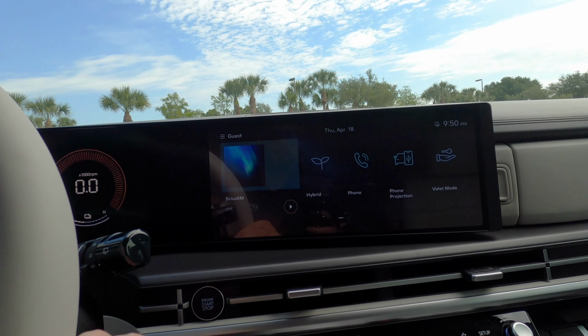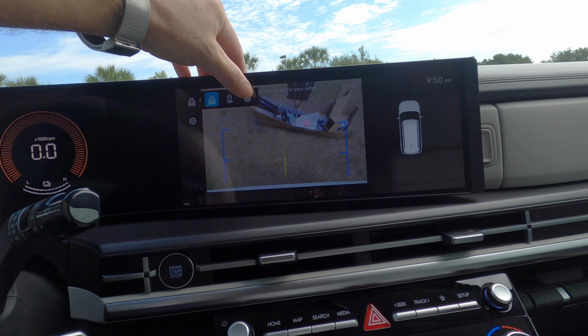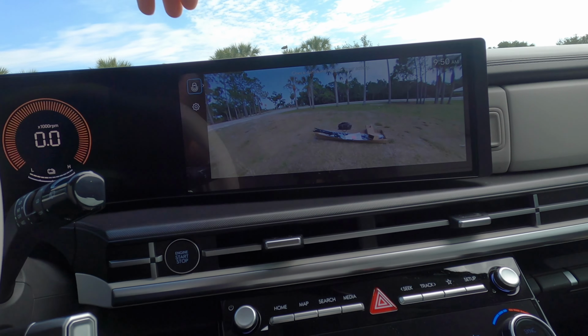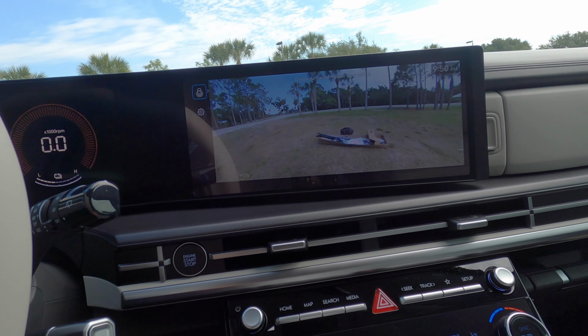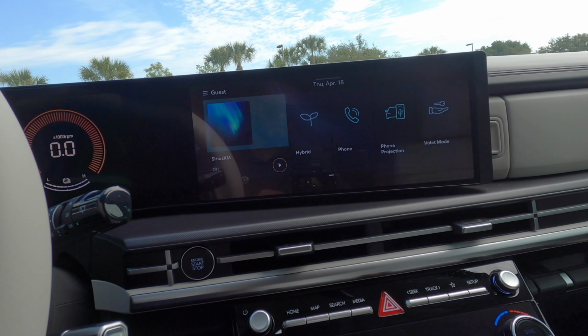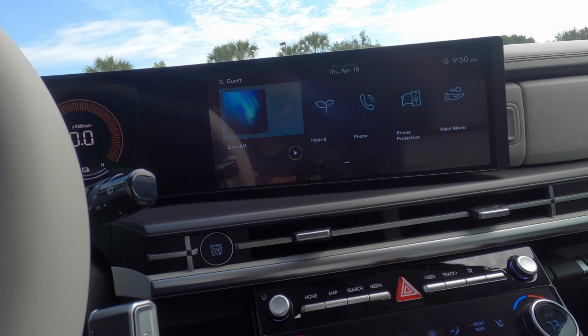Put it into reverse and we get a reverse camera, full trajectory for the front and the rear. You can also change for the tow lineup and make it expand. The limited trim will get the 360 camera. You will lose the dynamic voice recognition. You've got to go into the limited, but the rear seat quiet mode is standard on all trims.